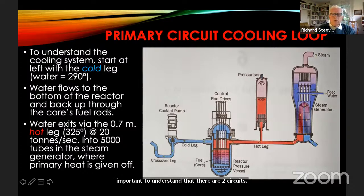Now, it's important to understand that there are 2 circuits of water. And so we're dealing here with the primary circuit, this part here, and it goes through the hot leg. So basically, this cooling water that comes in at about 290 degrees centigrade flows down, as I showed you before, and up through the bottom and exits out the hot leg. This pressurizer simply maintains the pressure so that everything is going smoothly, and goes into what's called a steam generator. And we'll come to that in the next slide. But they point out that 20 tons per second of water flow goes into these and passes through 5,000 of these inverted U tubes where the primary heat is given off. And this comes back out the cold leg here at the lower right, and that eventually connects back to this crossover leg here. So that is the primary circuit.